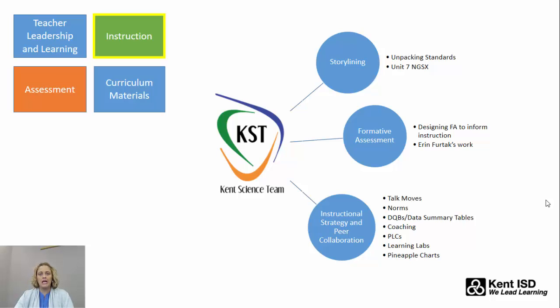So we're going to move forward with NGSX Unit 7 in that storyline component that you see at the top. That is actually unit creation. So teachers would be unpacking and looking at how a narrative would play out within a unit around solving a problem or understanding a phenomenon.